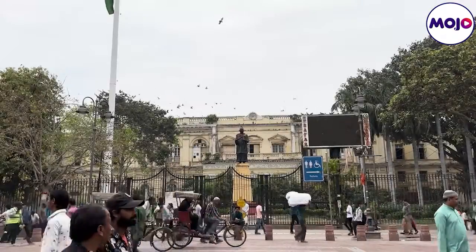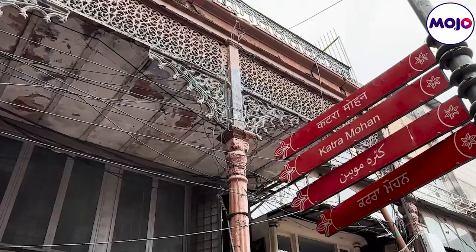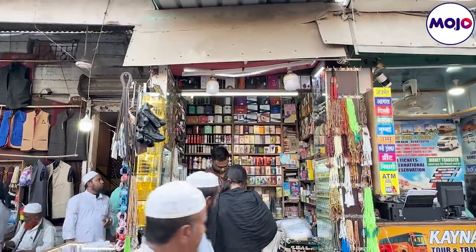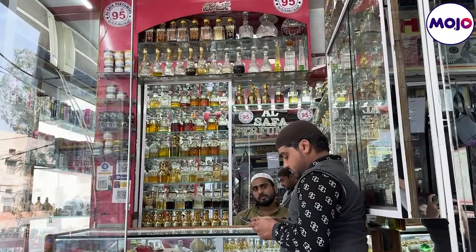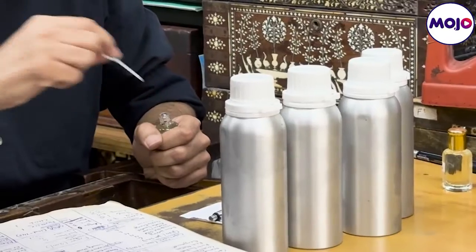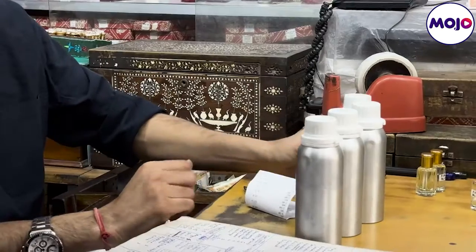Nestled in the hustle and bustle of Shah Jahanabad, also famously known as Old Delhi, are several small quaint shops selling fragrant perfumed oils in glass bottles. Known as attars or ittar, the word has Persian roots and literally means perfume, fragrance or scent.